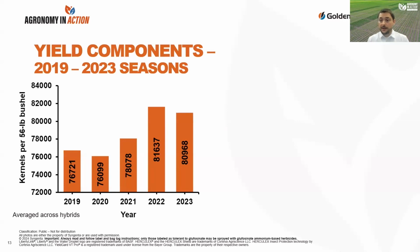Okay. If you think back to our dry May, our lack of disease around pollination, and then favorable rains later in the season to help us hold those kernels, kernel count was a factor in driving yield this year.